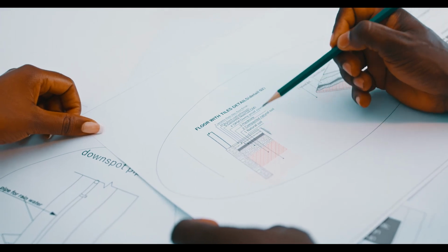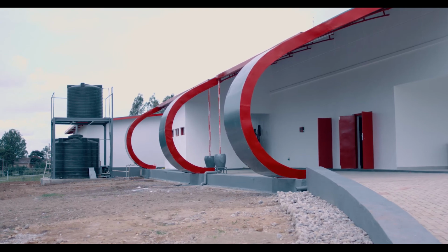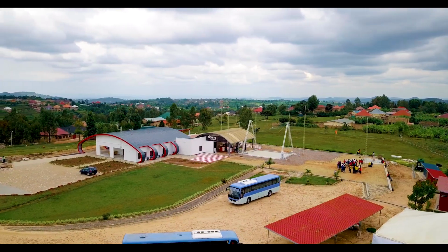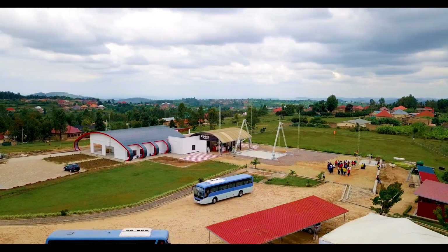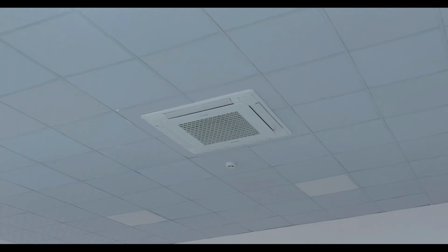So here we were trying to deal with the curves. Over the years, we have started to learn how we can deal with curved buildings or other types of buildings. So concrete and a curved steel structure was chosen, to give us a shape, and also to provide a very big span, and a very spacious working space inside the building.